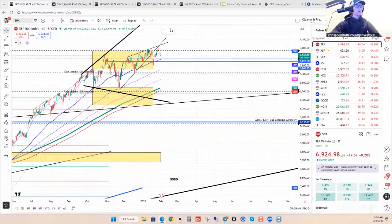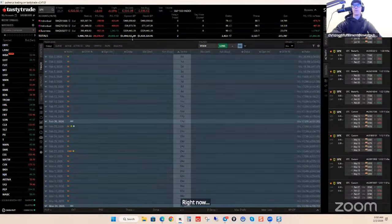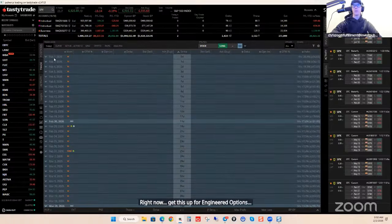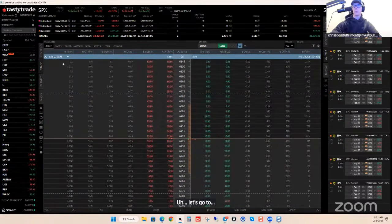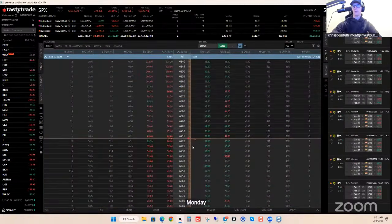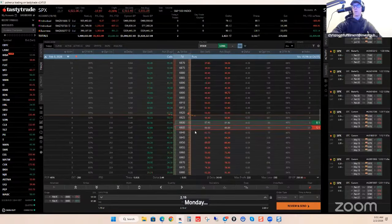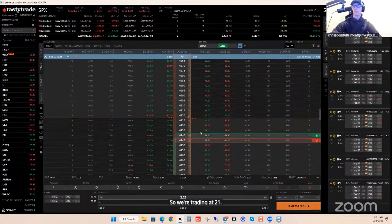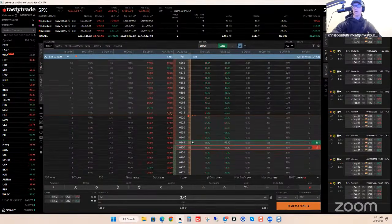Come on. All right, so key levels SPX. If we want a one trade participation right now, get this up for engineered options. Let's go to Monday. So we're trading at 21. So about a 30-point head start.